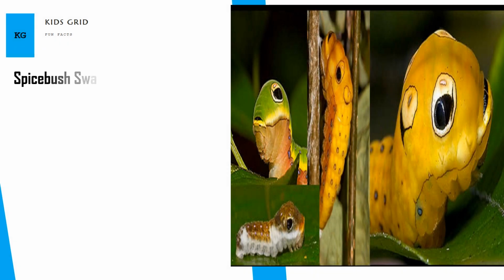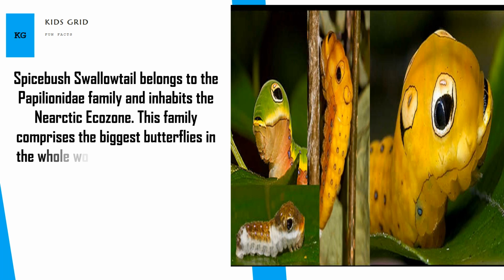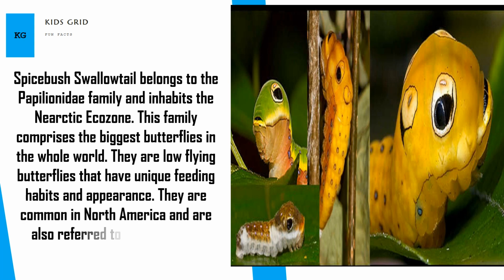Spicebush swallowtail belongs to the Papilio family and inhabits the Nearctic ecozone. This family comprises the biggest butterflies in the whole world. They are low-flying butterflies that have unique feeding habits and appearance. They are common in North America and are also referred to as the green-clouded butterfly.